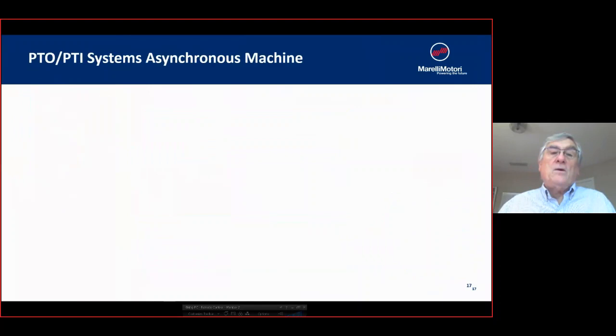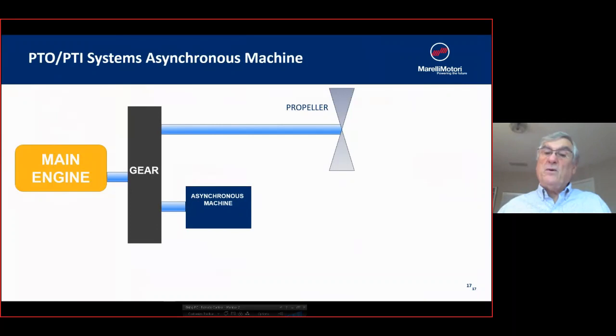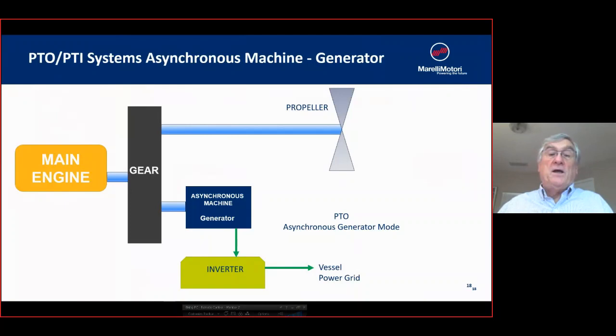Okay, I said I'd talk about PTO, PTI systems. They can be PTI systems with synchronous and asynchronous machines. Let's talk about asynchronous first. Imagine a ship, if you will, with a main engine driving a propeller through a gear. You can put an asynchronous machine driven by that gear. And this can provide power to the grid or take power from the grid. In generator mode, the engine is still driving the propeller, but it's also driving the asynchronous machine, which feeds the inverter and the power grid.